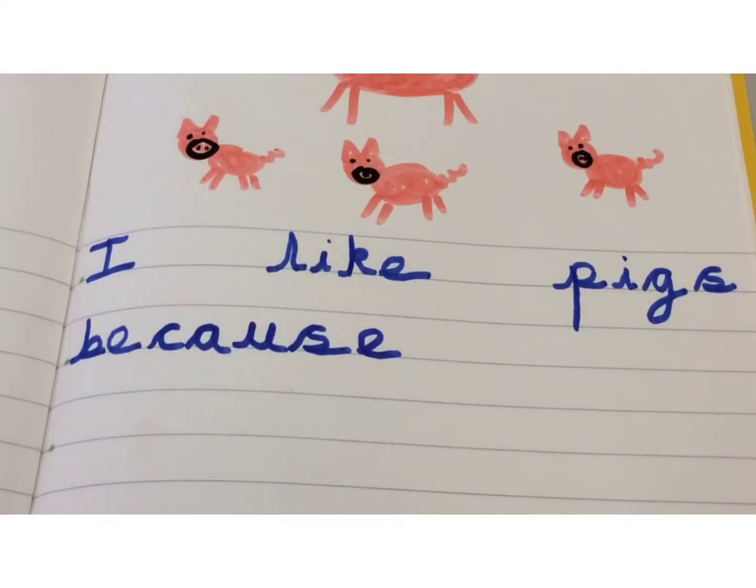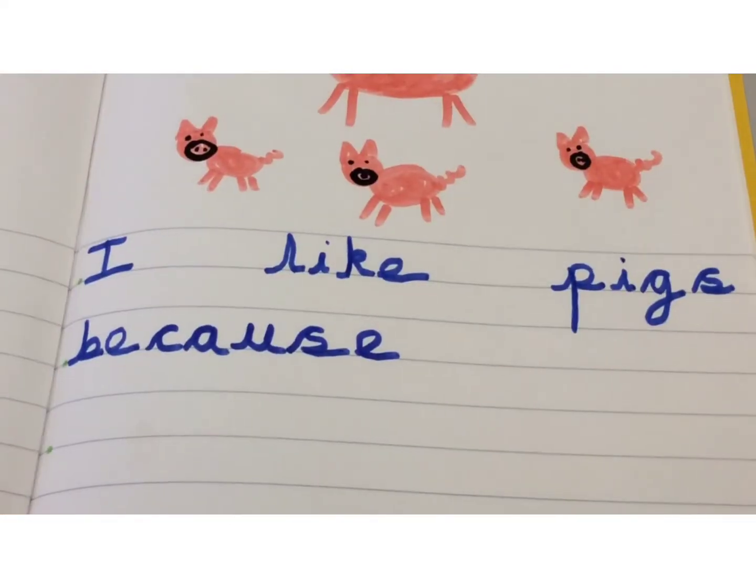I like pigs because... Now when I think about why I like pigs, when I was watching the piglets suckling, I thought they looked really, really cute. However, there were a couple of other pigs, and I don't know if you saw them in that big muddy puddle. It really made me laugh. They were just splashing around in the mud. So I like pigs because, we've written that, because was really hard.